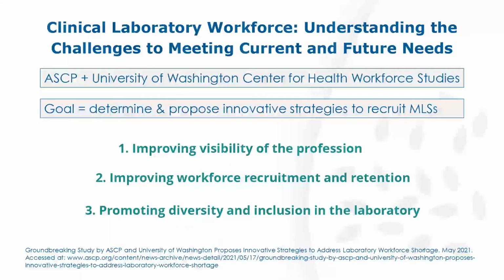So ASCP and the University of Washington Center for Health Workforce Studies collaborated to study the clinical laboratory workforce shortage. Their goal was to find some strategies to begin to recruit new medical laboratory scientists. They came up with three top goals or strategies. The first one is to improve the visibility of the profession. Their idea was that we start introducing medical laboratory science careers at the elementary level, and then provide tuition support and more scholarships.